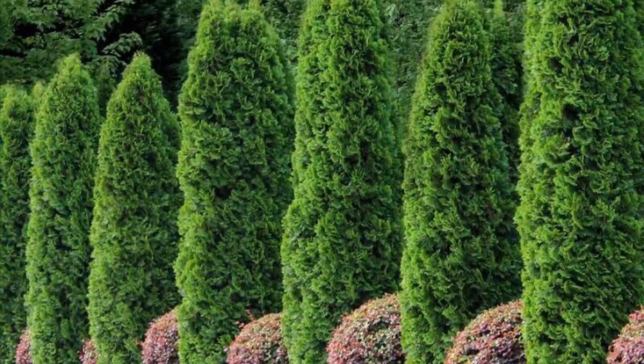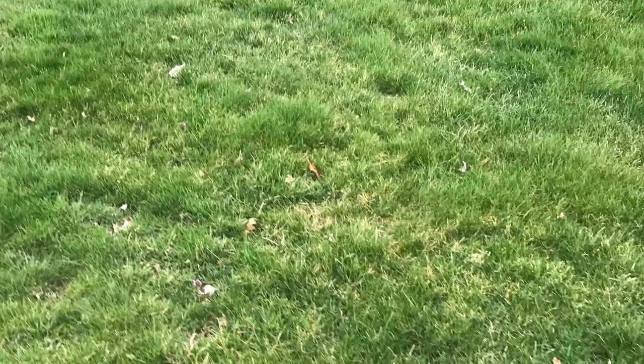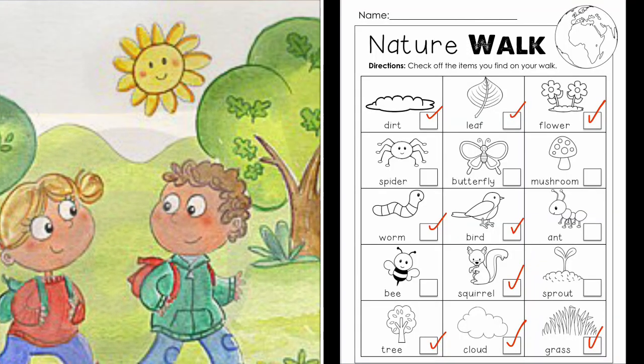I saw a bunch of trees in someone's yard. I saw clouds in the sky. And I also saw a bunch of grass in everyone's yard. So then, as you can see, I checked which ones I saw on my nature walk.